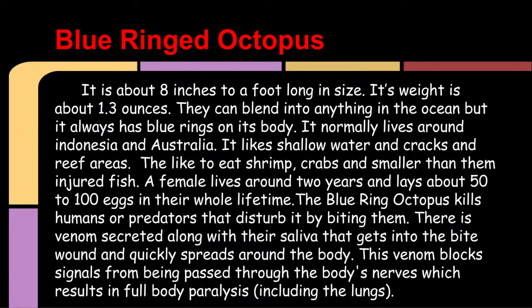Okay, so next is a pretty interesting animal. This is the one that we probably got most surprised by. It's called the blue-ringed octopus. You might know it. It's about 8 inches to a foot long in size. For an octopus, that's very poisonous. It's a very cool animal. Its weight is about 1.3 ounces.